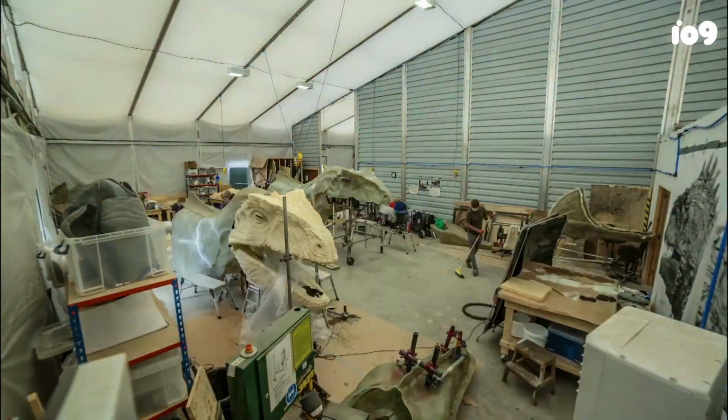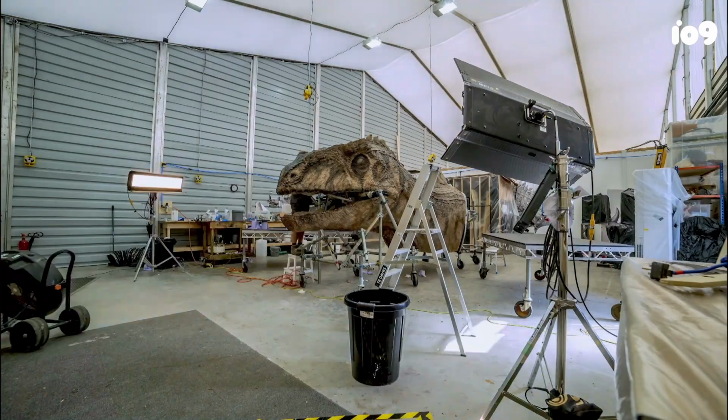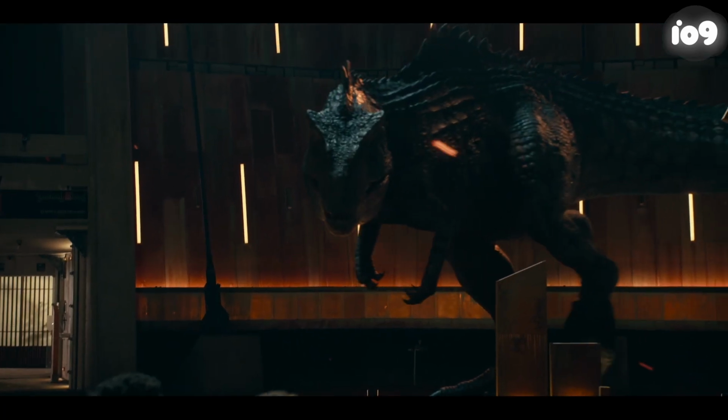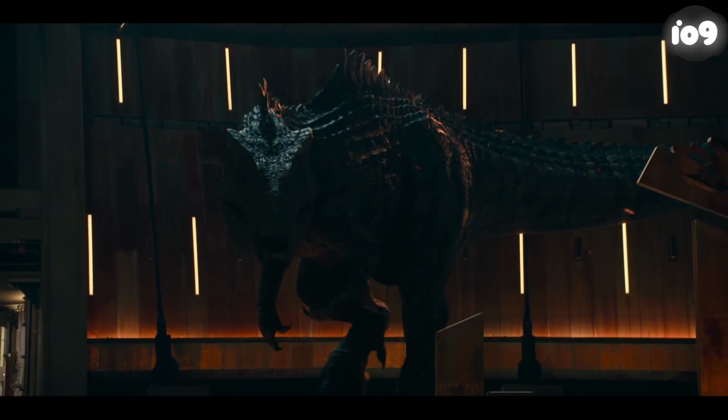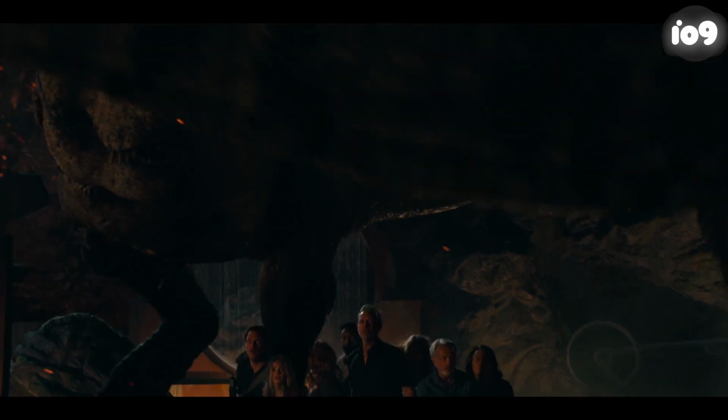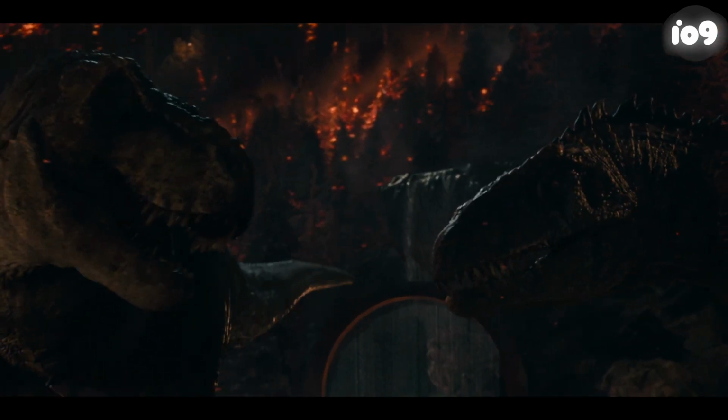It's absolutely massive. We were looking at the size of it, and the Giga is 6 meters high in real life and 15 meters long. We're talking the size of a double-decker bus. They would have all weighed in the ballpark of somewhere between 5 and 8 tons, and the size of a few elephants put together. Both T-Rex and Giganotosaurus had enormous heads, the size of a bathtub.